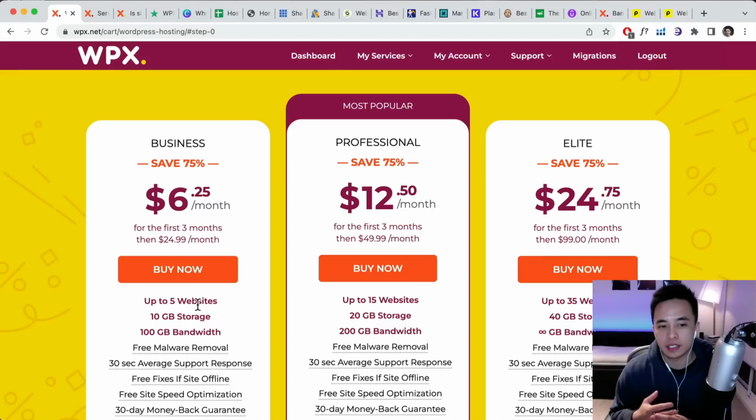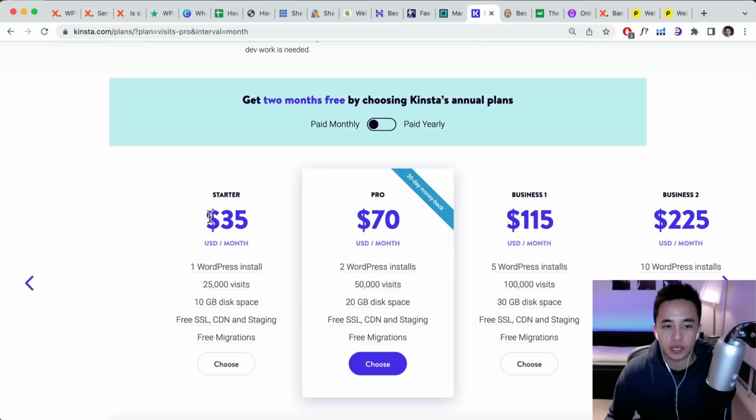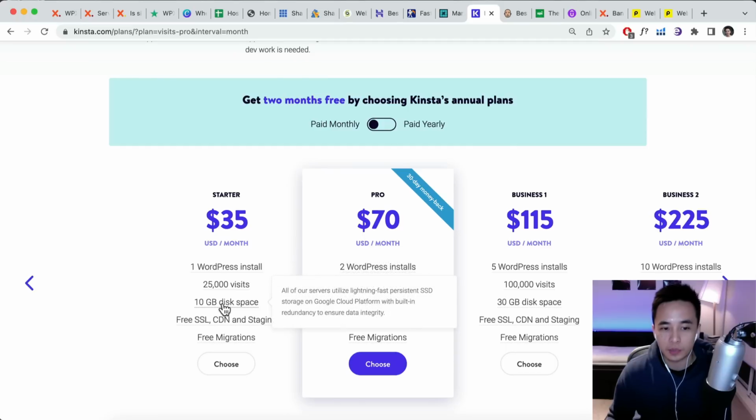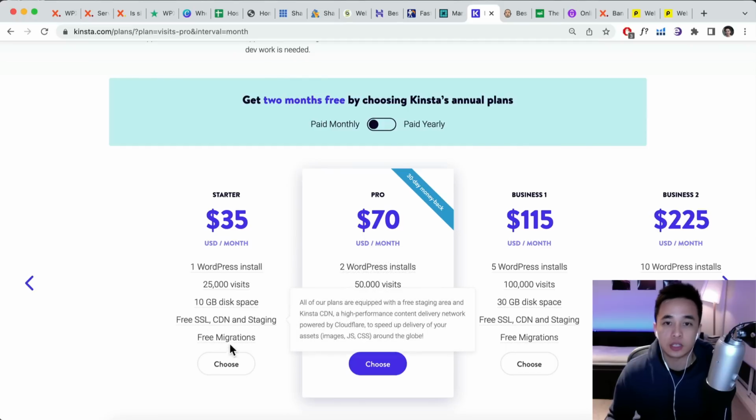A good thing is that, because they limit the number of websites, the performance is going to be good. So WPX is shared hosting, but really powerful shared hosting because they do limit the number of websites on those servers, as well as use really powerful servers. If you compare it to similarly priced hosting providers like Kinsta, their starter plan starts from around $35 per month with a very similar offering, like 1 WordPress installation, with around 25,000 visits, 10 gigabytes of disk space, free SSL, CDN, staging, and migrations.